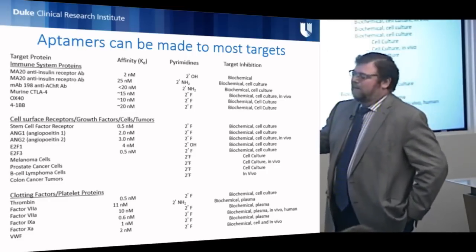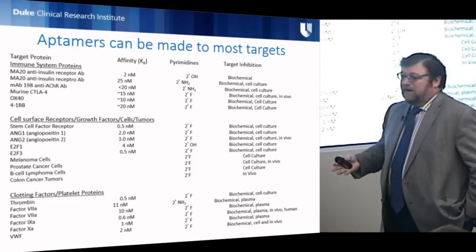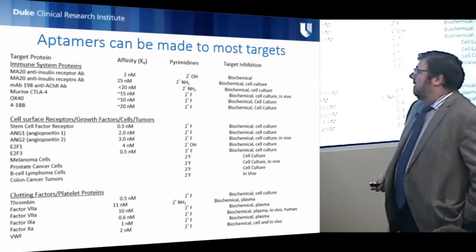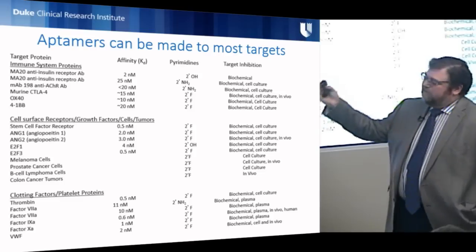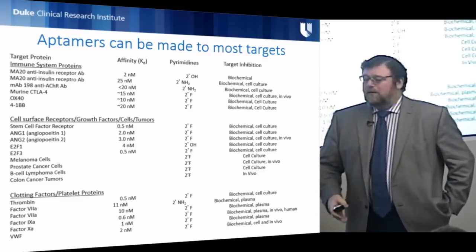You can actually make compounds against many different targets. We've made them against about 100. People have made them over 1,000 different targets now. But the main point of this slide is you can use that approach to get things that bind with high affinity to different proteins you want.